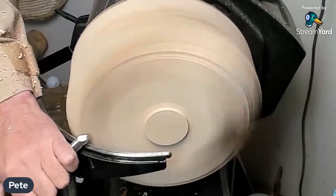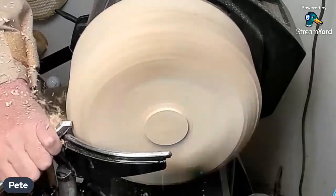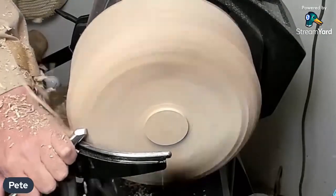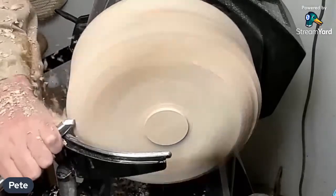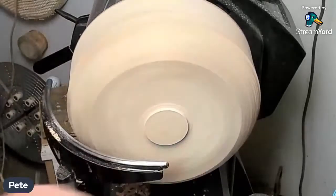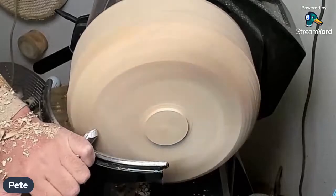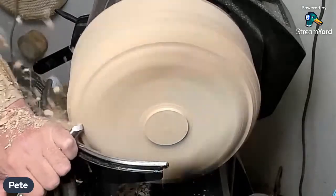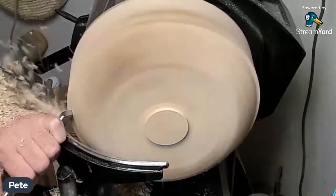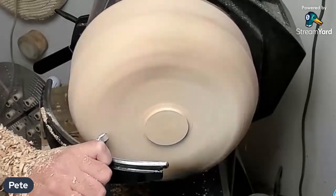Now, if you don't mind, I'll go back to the comment Lucy made about traditional tools and carbide tools. In actual fact, traditional tools are scrapers. And it wasn't until the early 1900s that gouges, as we know them, came into being. And carbides are scrapers. So what we're calling today traditional tools are in fact the newer tools.